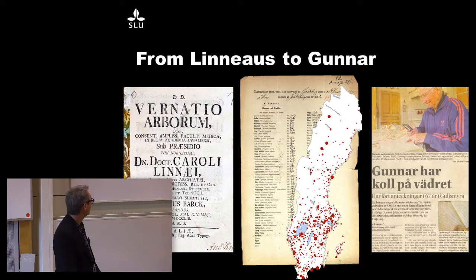And I was lucky enough to get that data eventually and to work on that. I'm pretty sure it's a world record, so it's something we're really proud of. It's ended up in Nature. It's ended up in different kinds of papers now. So thanks a lot, Gunnar. You're the reason why I'm here.